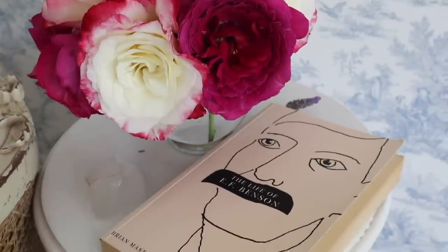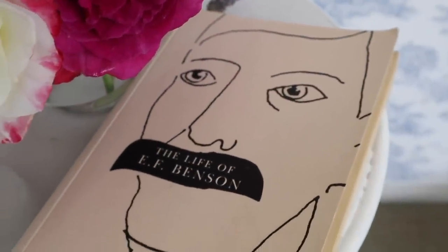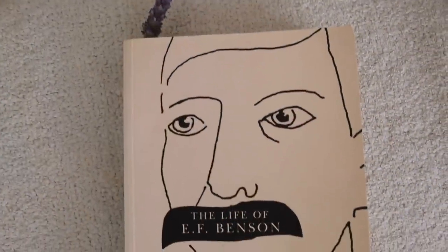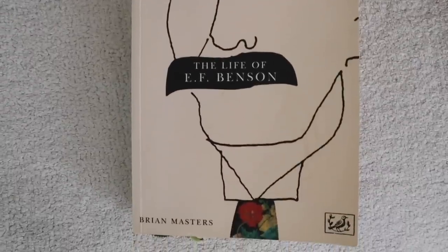I'm reading from this biography on E.F. Benson, my favorite author. He wrote the Mapp and Lucia series that I love so much. What an enigmatic and mysterious person he was. I've been finding lately that I enjoy biographies of all my favorite people from the past more than I enjoy any other type of novel. This past year, I've read about Beatrix Potter, Frances Hodgson Burnett, Lewis Carroll, and so many others that I admire. Their lives are even more fascinating to me than their books.